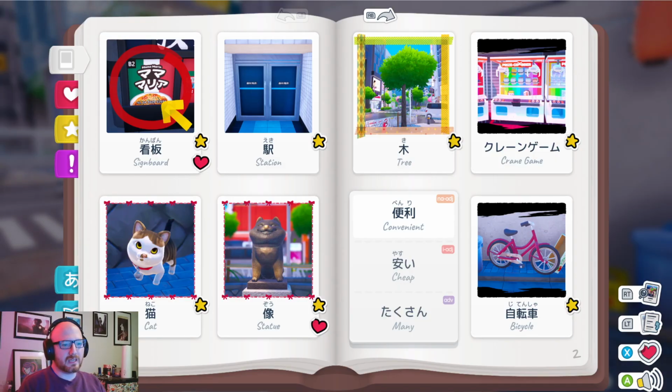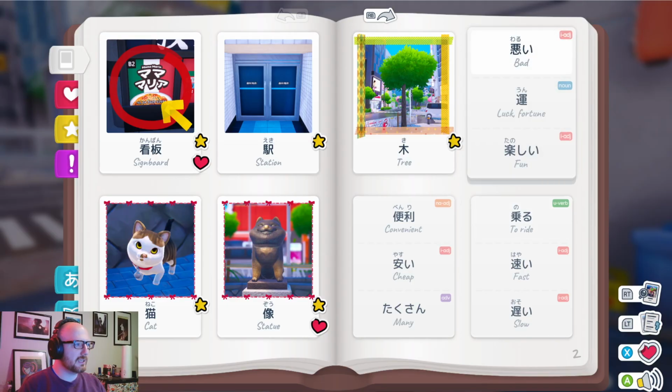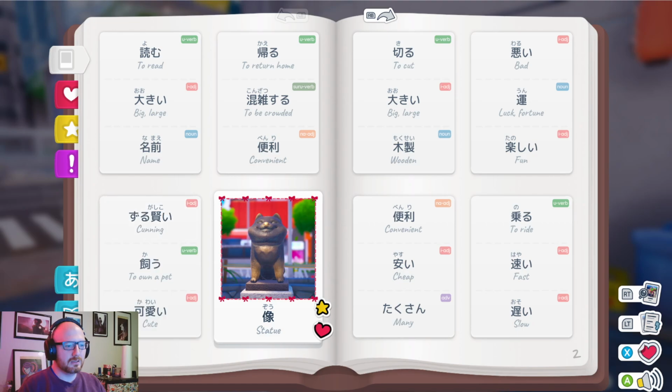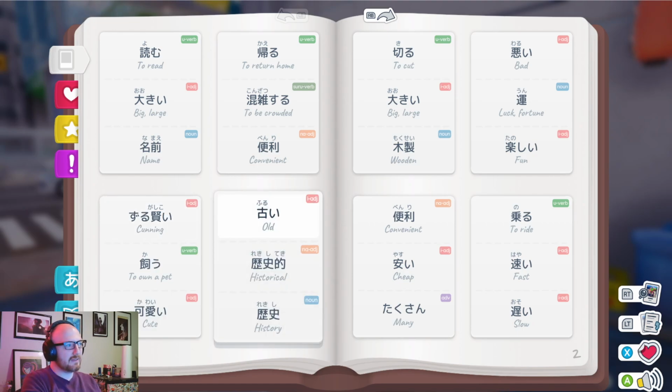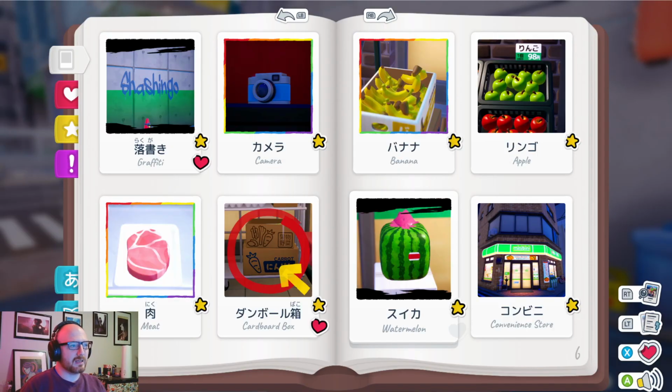Now, a lot of them repeat. So let's see if we can find any repeats on the first page here. Probably not, but we'll see. Go down to Neko and Zol. Let's see. Do we have any? Warui, Tonoshi, Mokusei, Benri. Oh, we do. We have Benri right here and Benri. So you can see they do repeat, but there's a lot of them.